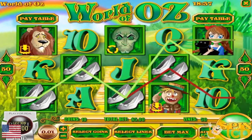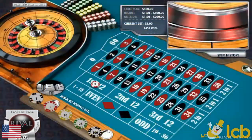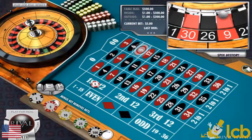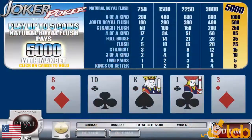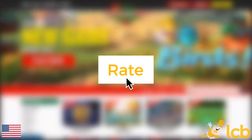Oz with drop icons. Then check out their table games and video poker tabs for the classics like multi-hand blackjack, American roulette, and one of the many popular video pokers. While it might sound good on paper, we always recommend that you check our players' feedback for more insight into its poor rating, and then leave your own personal score as well.